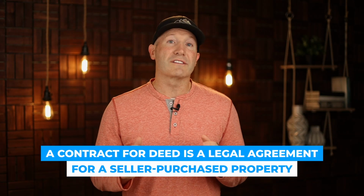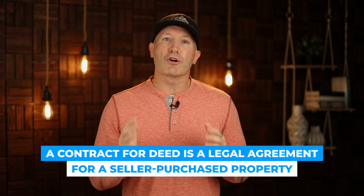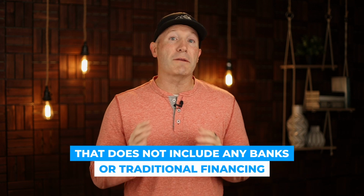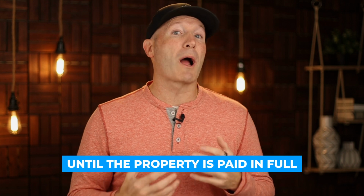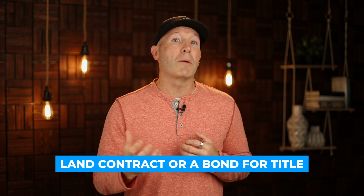A contract for deed is a legal agreement for a seller to sell property that does not include any banks or traditional financing. Instead, the buyer and seller negotiate between each other, and the buyer makes periodic payments to the seller. And they make those payments until the property is paid in full. A contract for deed is also called a land contract or a bond for title.